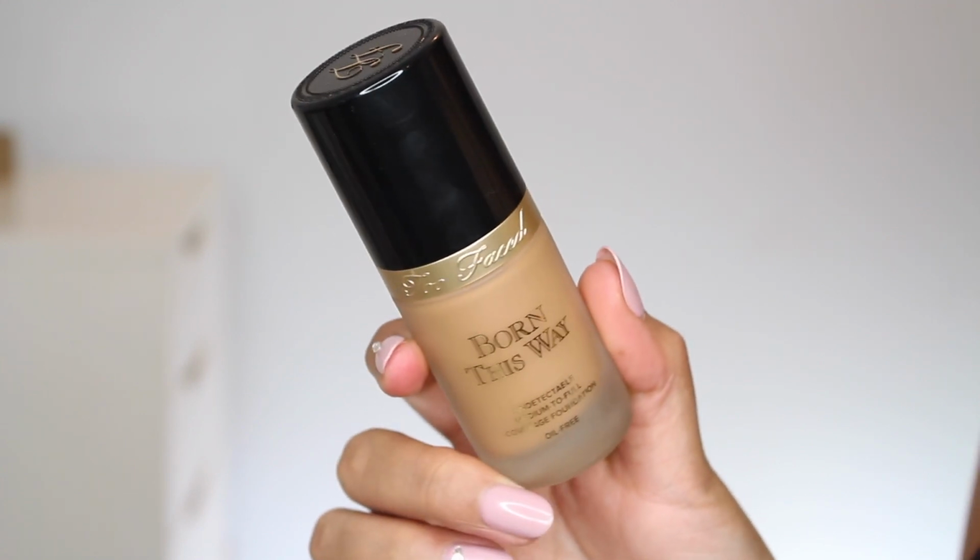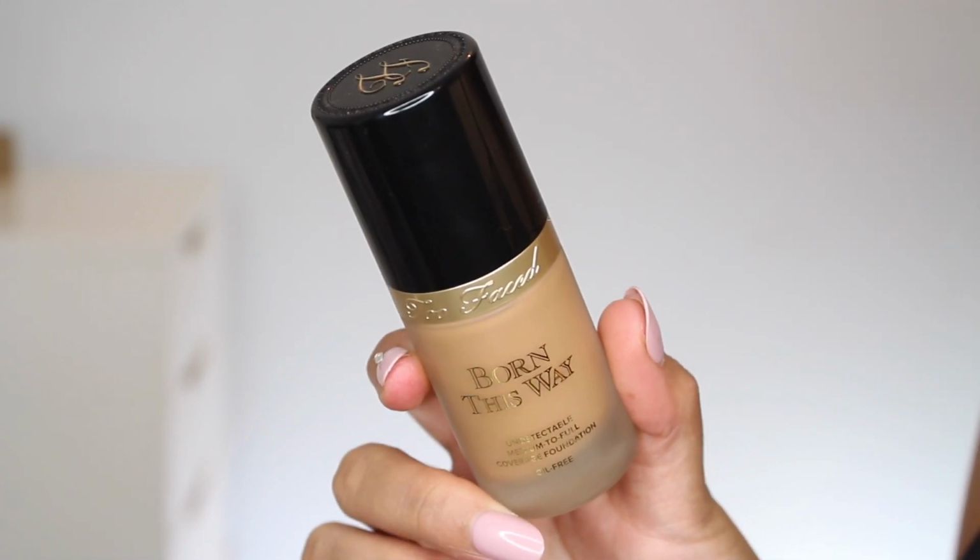I don't know what took me so long to try this. I've been wearing the shade Honey and I feel like the shade match looks really good. I wore it for the most part when I wasn't wearing the NARS tinted moisturizer, which I had planned to include in here, but I'm not, but here I am mentioning it anyways. When I wasn't wearing that, I was wearing this and I really love it.